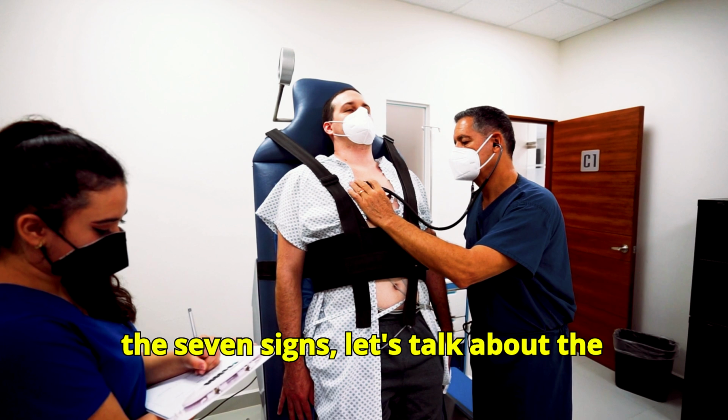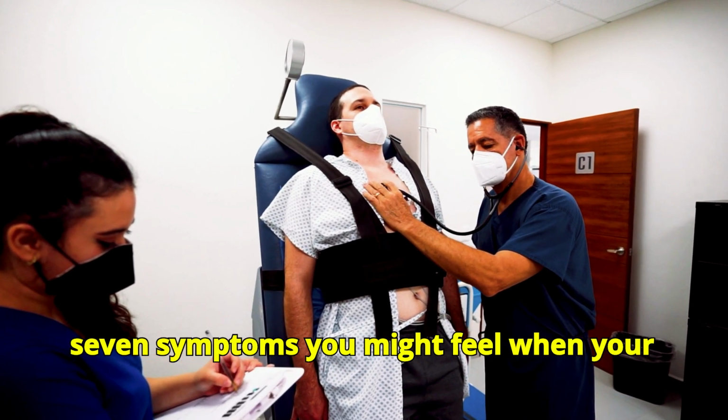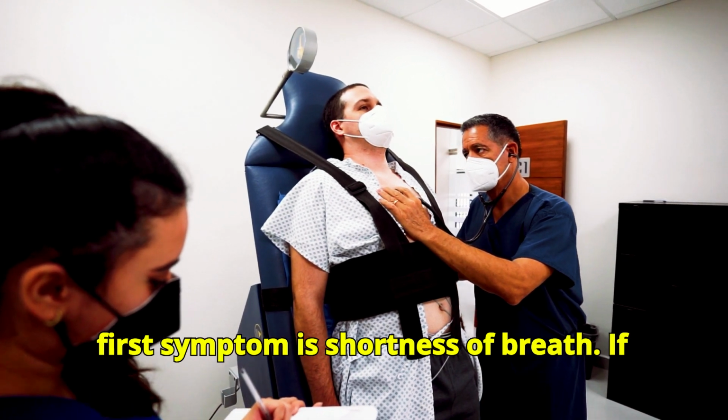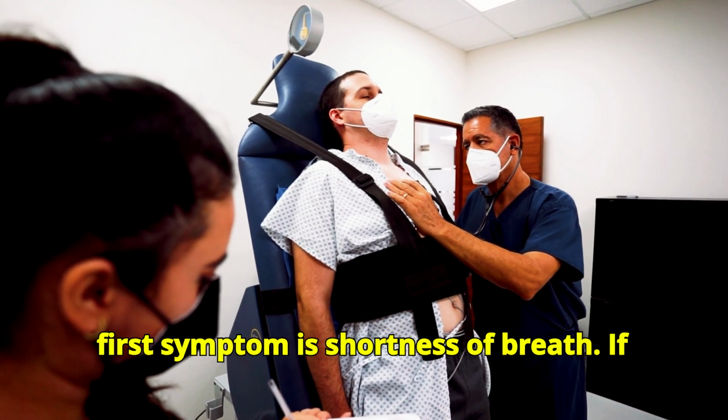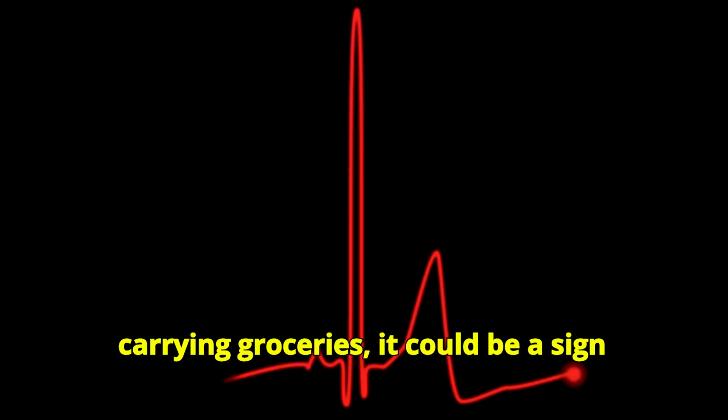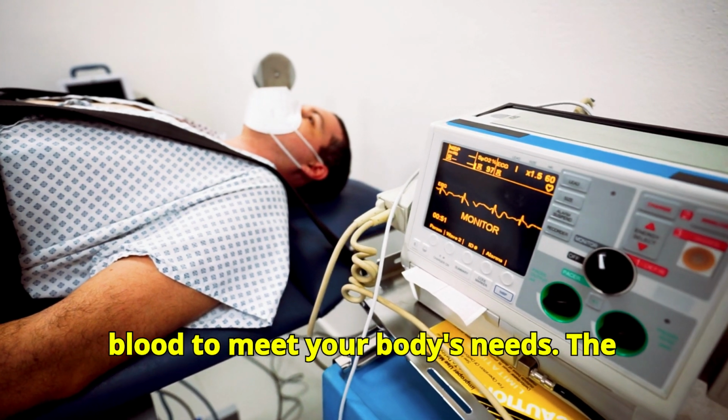Now that you know the 7 signs, let's talk about the 7 symptoms you might feel when your heart isn't working as it should. The first symptom is shortness of breath. If you get out of breath doing simple activities like climbing stairs or carrying groceries, it could be a sign that your heart isn't pumping enough blood to meet your body's needs.